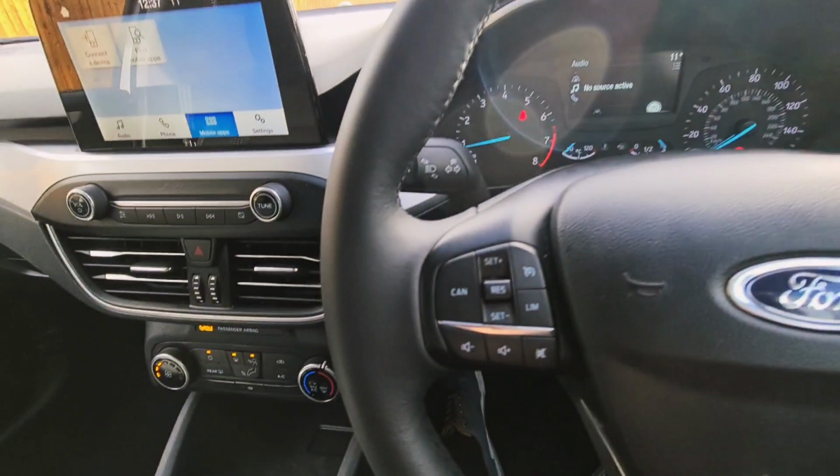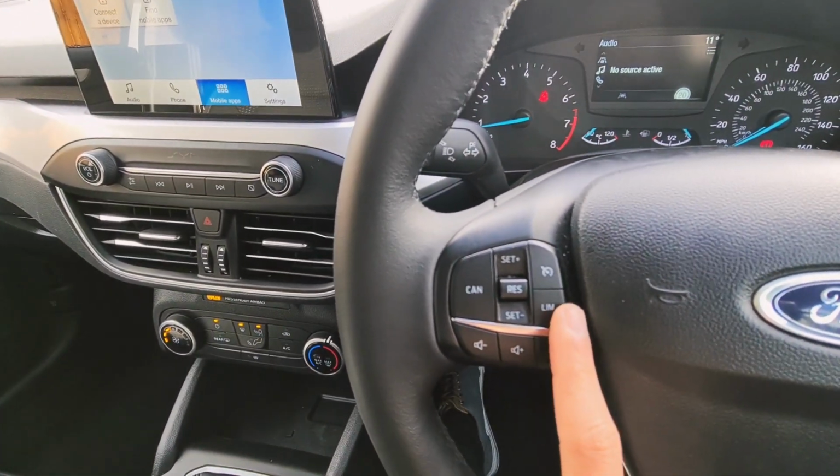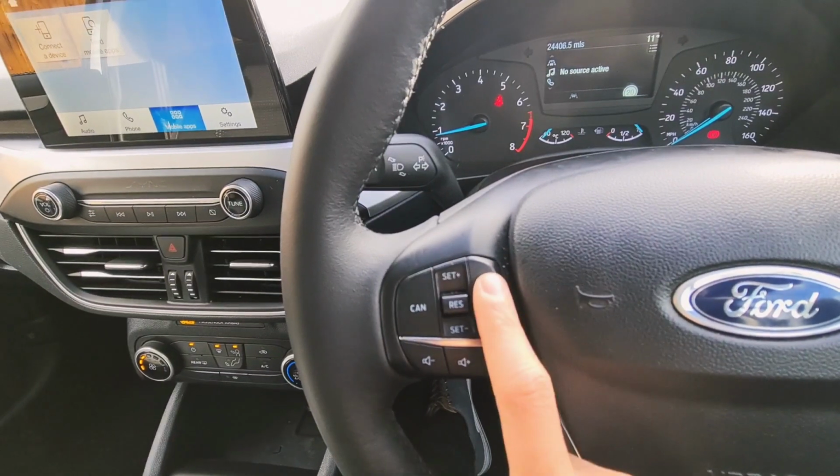The car also features a speed limiter. So let's say you click this button here, what will happen is it will then limit the speed of the car to that in the local area. So if you're on the motorway, it will stop you from going above 70. The car also features cruise control.